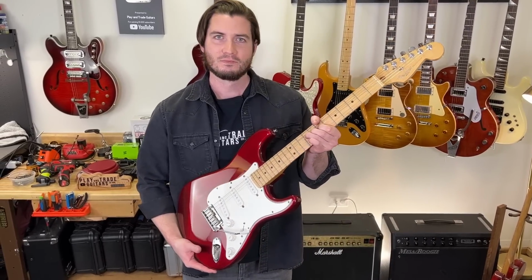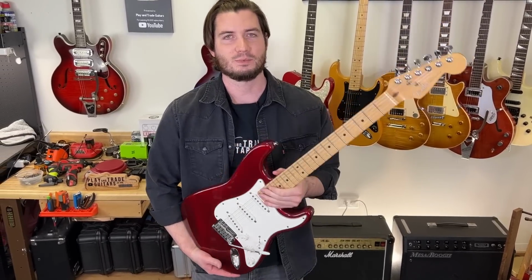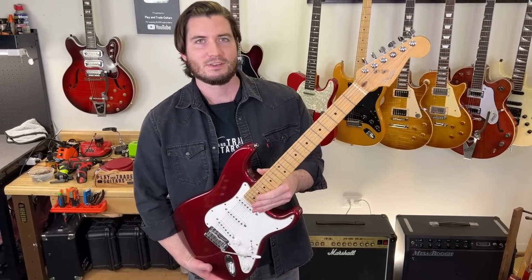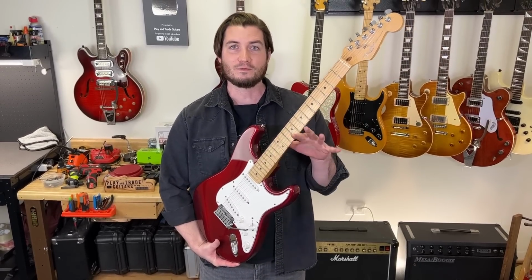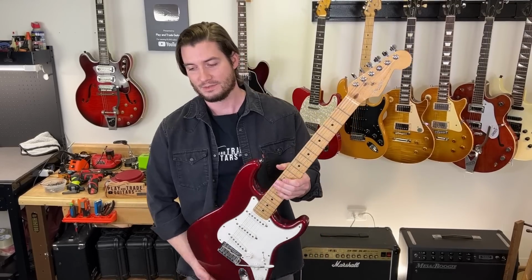That feels great too, but to me, especially, I also play classical guitar, and I'm starting to think the flatter the better. I like the speed, I like the ability to get around on a flatter neck, like a Gibson style radius. So radius is another one that I've really noticed.